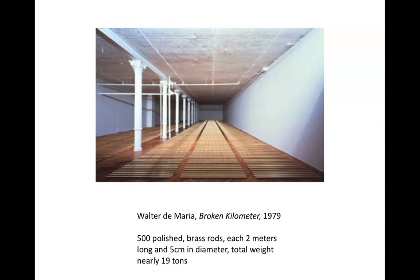Another Walter de Maria piece, Broken Kilometer from 1979. So here we see 3 rows in front of us, but there's also 2 more rows to the left. So a total of 5 rows, each with 100 polished brass rods. Each rod is 2 meters long and 5 centimeters in diameter. And the whole weight of this piece is nearly 19 tons. So it's a huge, hefty piece.